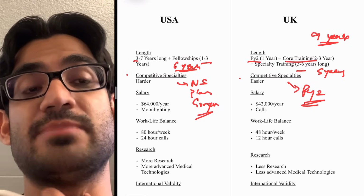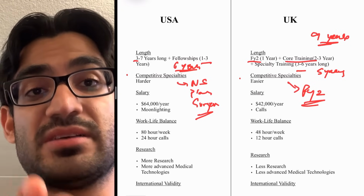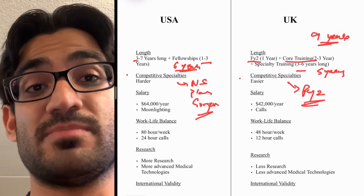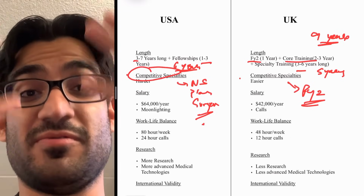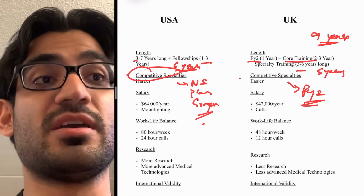So a lot of the times, most program directors of these big specialties would discard your application just by virtue of the fact that you are an IMG. It becomes much harder because there's no foundational year training like jobs here compared to the UK.